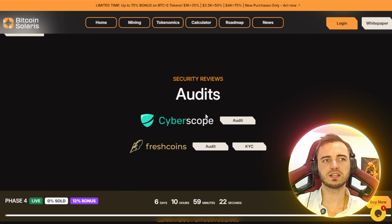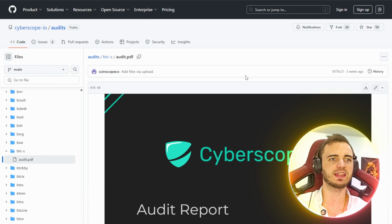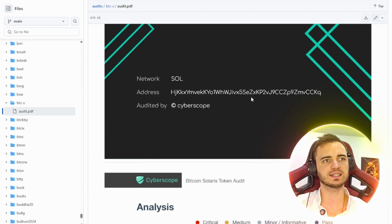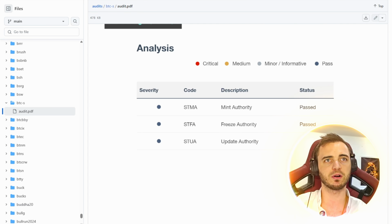Now, if we're talking about security here, these guys have 2 fantastic audits, one of which requiring KYC. So in terms of transparency and security, these guys are definitely nailing it there. And if we're looking at the Cyberscope audit here, which is viewable on their GitHub, we can see that yes, they have passed this with flying colors, which I consider to be a massive criteria tick box when investing in the token.